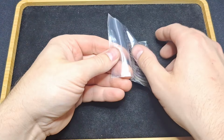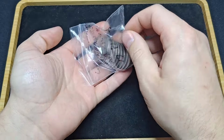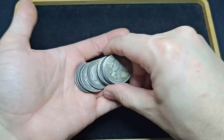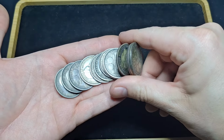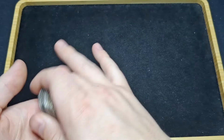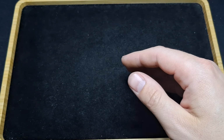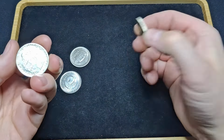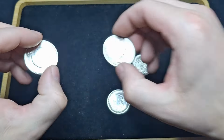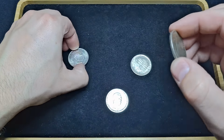Let's see what else I got here. So I picked up a ton of classic commemoratives at a really good fixed rate. These will be available on the mailing list likely, and available through the website. So those are all Columbian halves, and then I did get some nicer ones that were mixed in, Booker T. Washingtons and Washington Carvers. And these are actually kind of uncirculated coins.